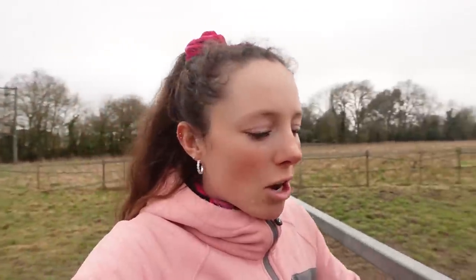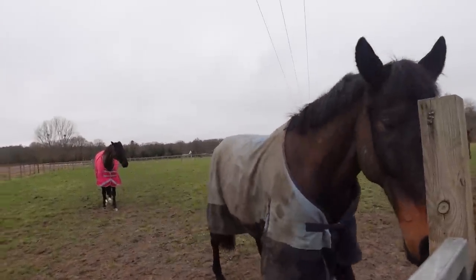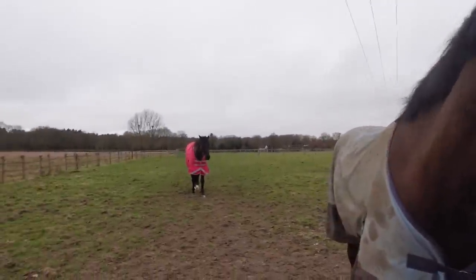Okay guys, so we are back from our clear round at Tweezledown. Both boys were really, really good. They are now out for the rest of the afternoon. Here they all are, enjoying themselves. Oh no, Max is being grumpy. So really nice, I can then get them out for another couple of hours before coming in later tonight.